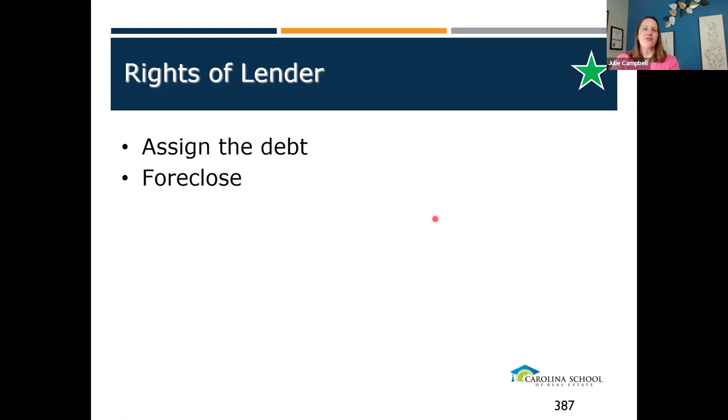Most lenders service the loan, which means most lenders sell the loan to other lenders. When they do that, as the borrower, your interest rate stays the same. Your payment amount stays the same. The due date stays the same. The only thing that changes is the name of the lender. Why they may service your loan or assign your debt, we're going to talk about that in Unit 15. So hang on to that for just a second.